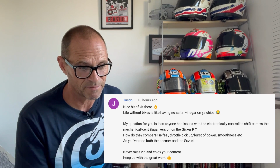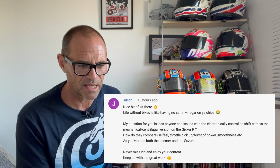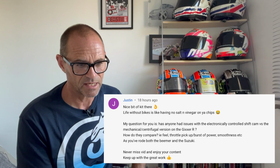Well, absolutely. My question for you: has anyone had issues with the electronically controlled shift cam versus the mechanical centrifugal version on the GSX-R 1000R? How do they compare, i.e.